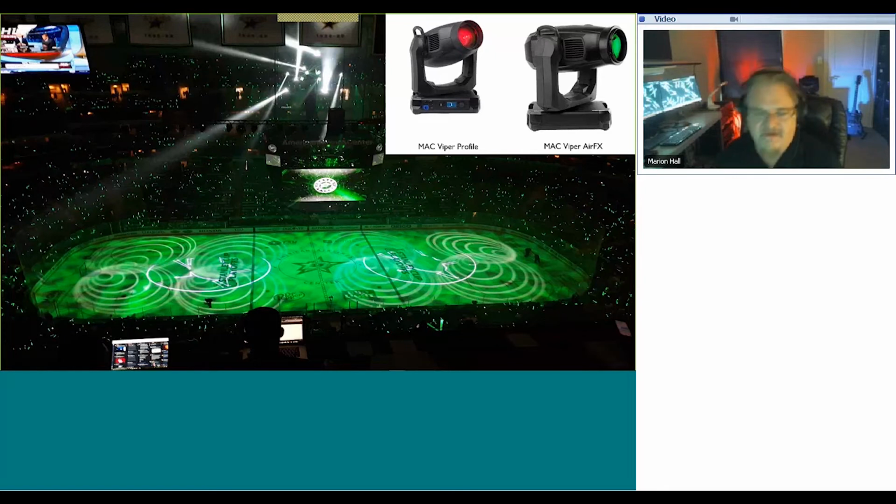So again, the Viper range is designed for this type of application. And with a big piece of ice there, it's perfect. It's like a canvas. It's the perfect type of lighting surface. If you want to light something like ice, it looks killer. So anyway, moving on.